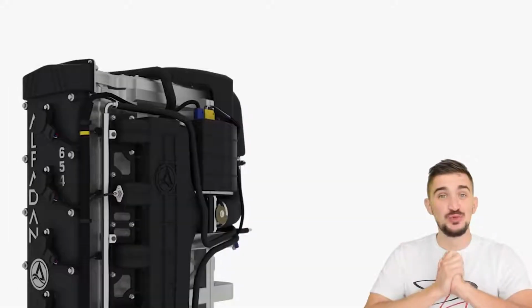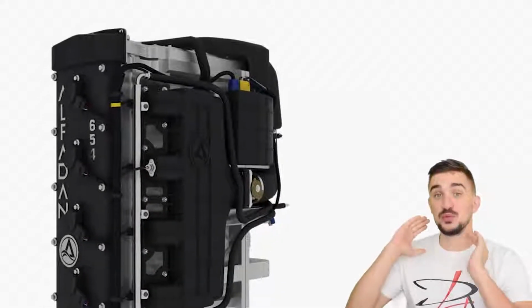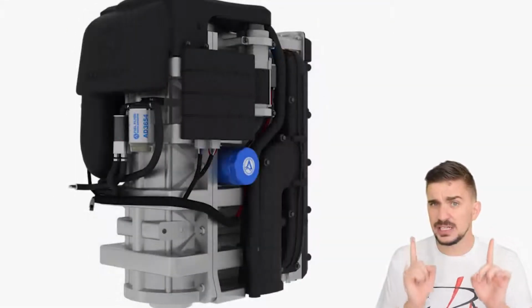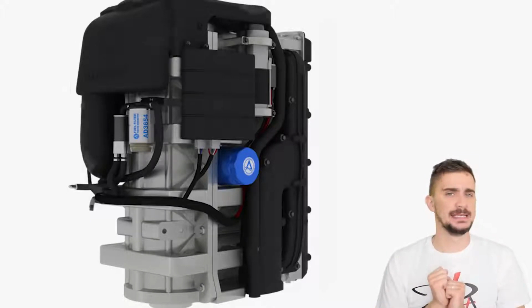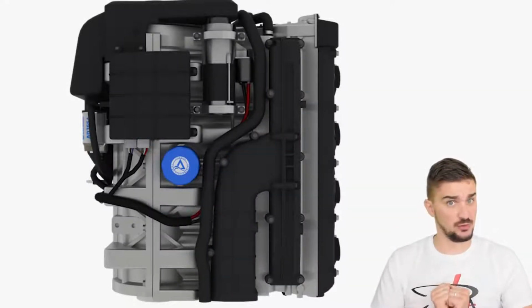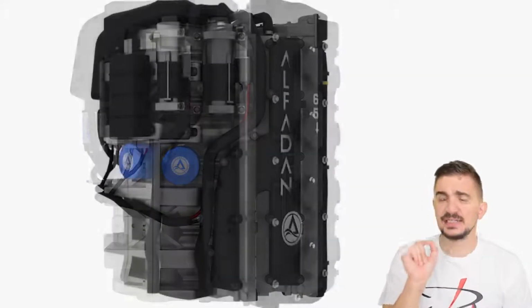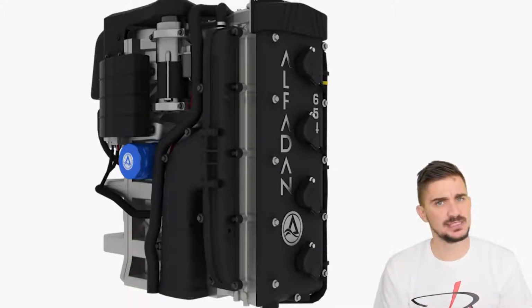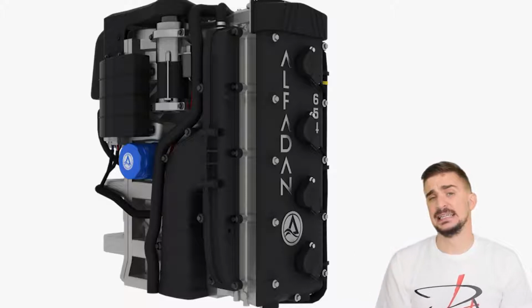Today I have something really exciting for you. A brand new inline 4-cylinder engine, one that has the potential to be a really big deal. It has the potential to be a really big deal because it claims that it has overcome the single greatest limiting factor of any inline 4-cylinder engine, and that is its displacement.